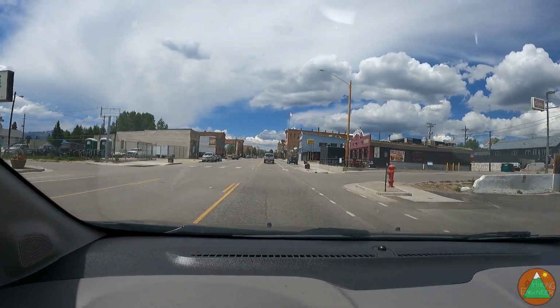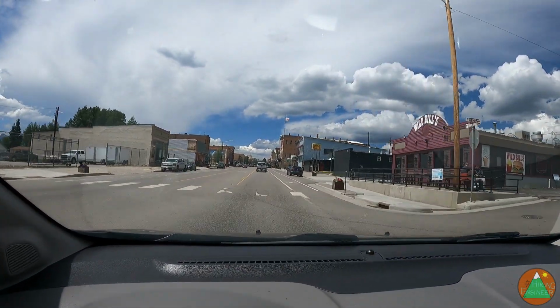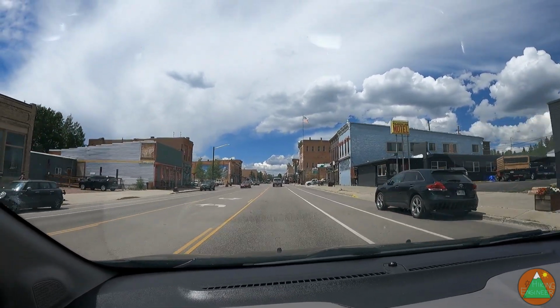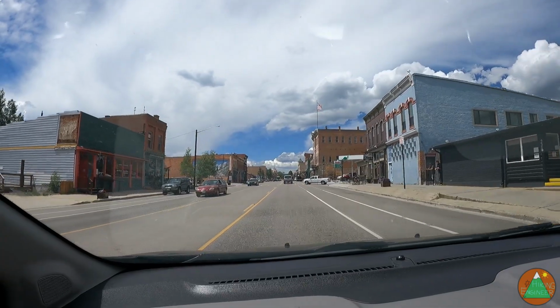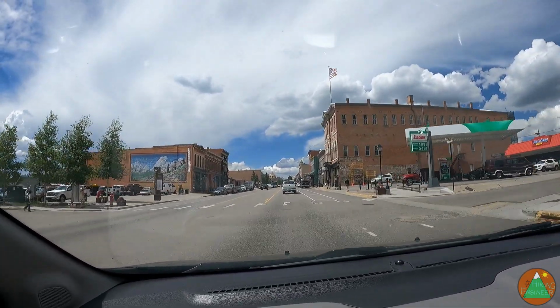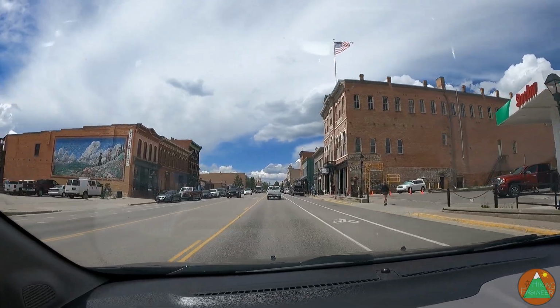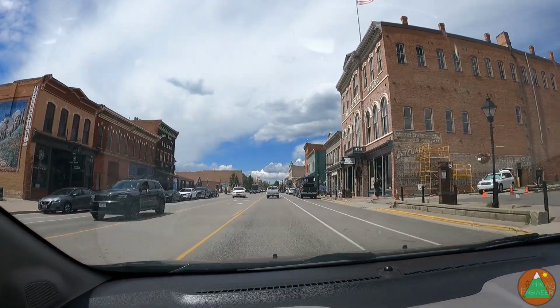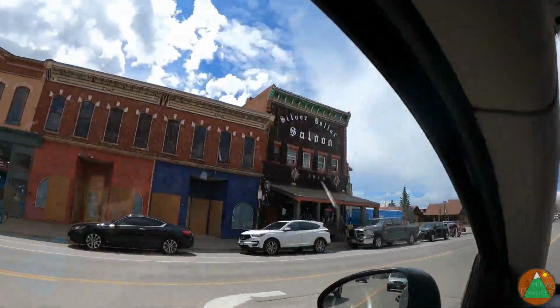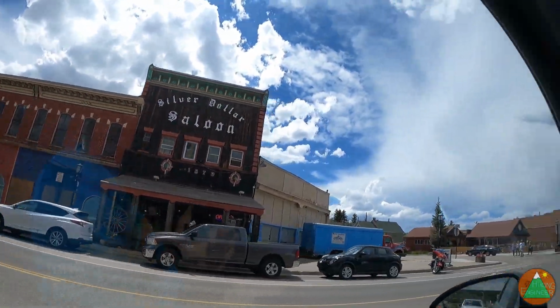So this is Leadville. It's over 10,000 feet. I believe it's like the highest elevation incorporated town in the US, maybe. Or maybe in the lower 48. Nah, because Alaska would be too icy to have anything up there. I think in the US, it's the highest elevation town. So it's very old looking. Silver Dollar Saloon.